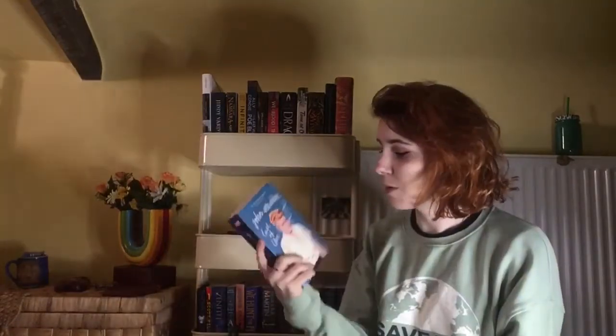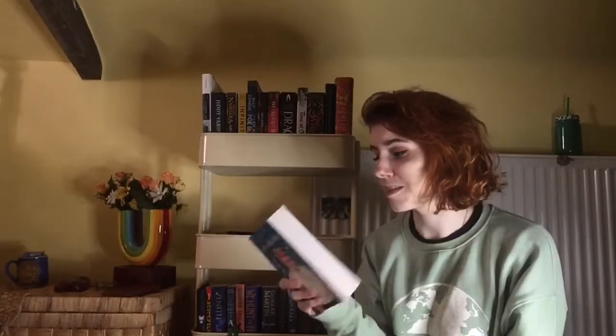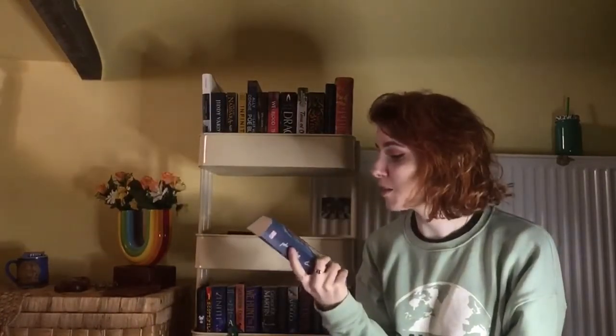I have John Steinbeck's East of Eden. This is one that I've heard a lot about, and I just think it's something that I should read. I really like John Steinbeck's writing, so I'd like to pick up more of his work, and I thought this was a good place to start.